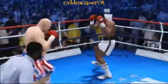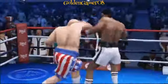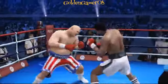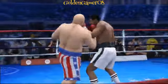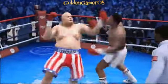Counter punch there. And coming upon the halfway mark of this 3-minute round. Not hitting his mark there, going upstairs.